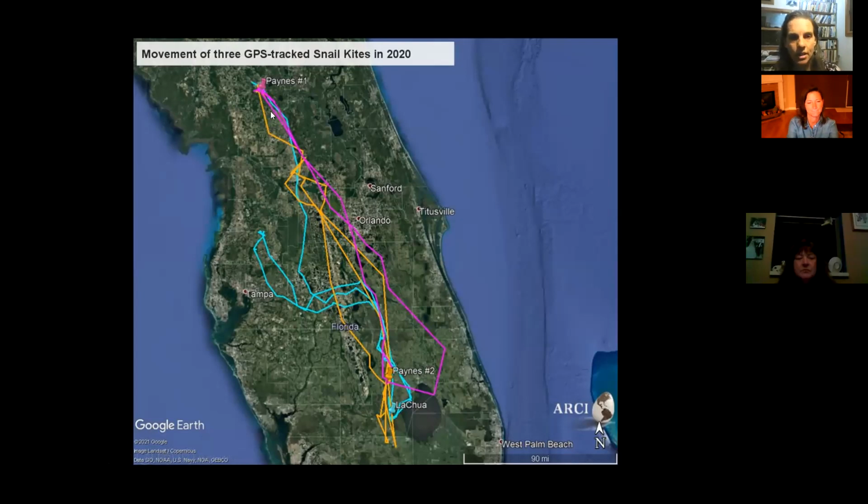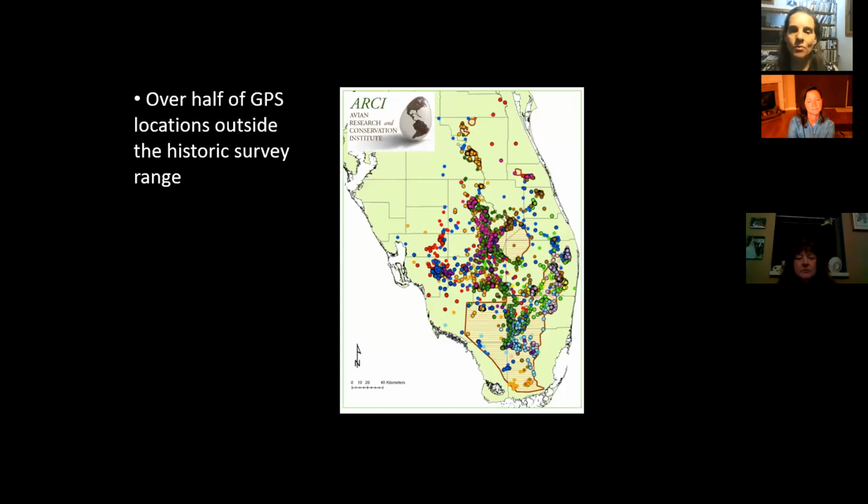It's like they knew exactly where these places were, probably because they've been there in the past. But now, as of today, we have one of our birds still in Paynes Prairie and another one in Highlands County on some private land. And then another, the male that we tagged, is on Lake Okeechobee. And there are known nesting areas from the Kissimmee chain of lakes all the way through the Everglades that have been routinely surveyed year after year.